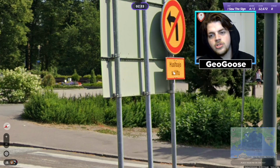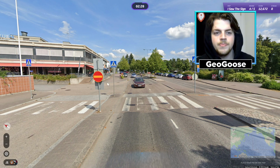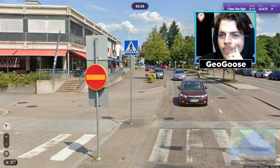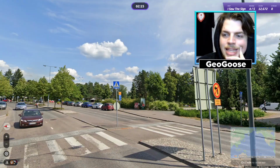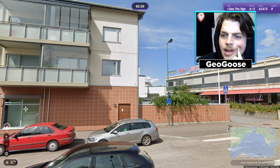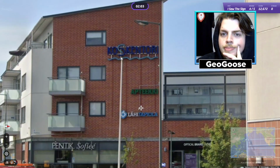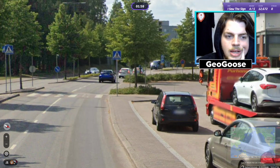Well, so that's Finnish. Huol Tuajo Salitu. I don't think that tells me where I am, though. So where could I see something? Likan? Piorevarico? Maybe Piorevarico. I'm trying to see if I can see anything that tells me where I am here, but there's really nothing. Nothing at all. Like, no text. Unless that was it, what I just looked at. Pentix, Soife, Lai Tapiola, Optical Brand, Teki, I think that's Pharmacy, Koskentori.